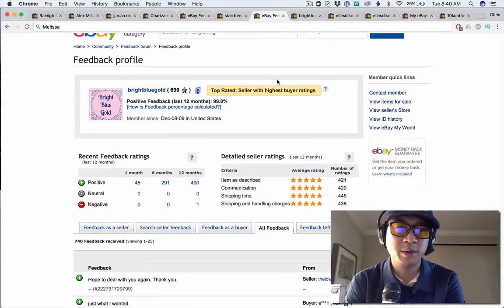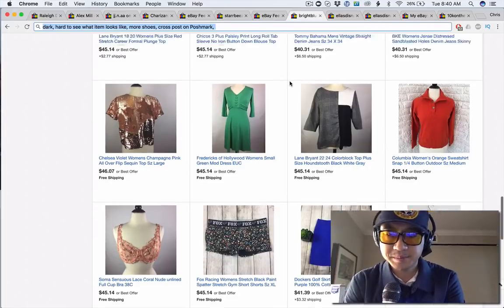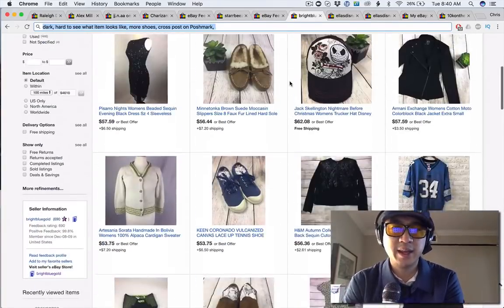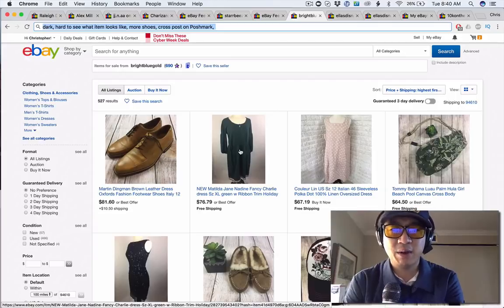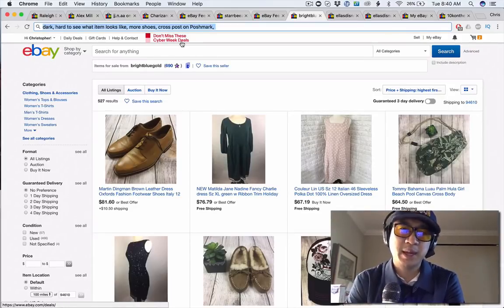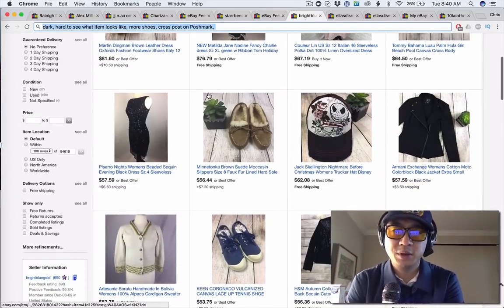Next one is bright blue gold. This is Melissa. Thanks for submitting your store. Great. So let's take a look at your store. I would say a lot of the items look a little bit dark when you're using the mannequin. And I just think that doesn't highlight how cool these items are. So if you can spend a little bit more time, make these a little bit brighter, then I think that would help a lot. I hope that you're cross-posting on Poshmark because you have stylistically cute photos.